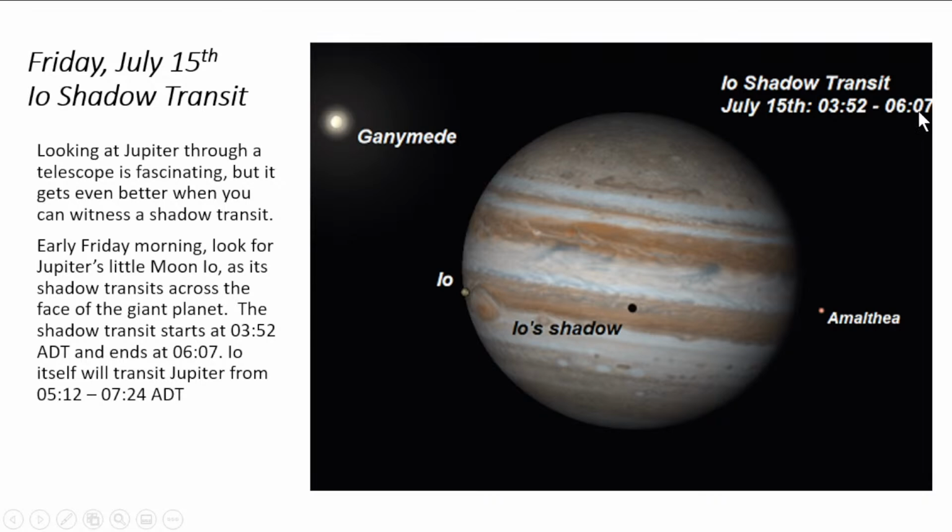So by 6:07, daylight is already here because daylight's up around 5:30, right? So we're going to be in the daylight there. But if you had a telescope, you could still pick it up. Looking at Jupiter through a telescope is fascinating, but it gets even better when you see a shadow transit. Early Friday morning, look for Jupiter's little moon, Io, as its shadow transits across the face of the giant planet. And there's the times again. So keep an eye out for that on Friday morning.